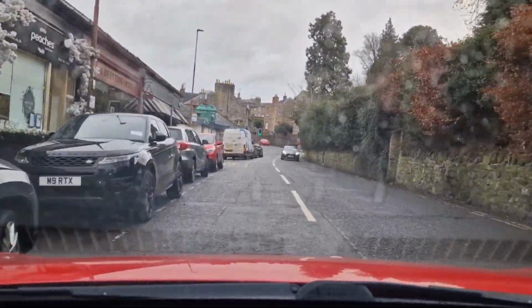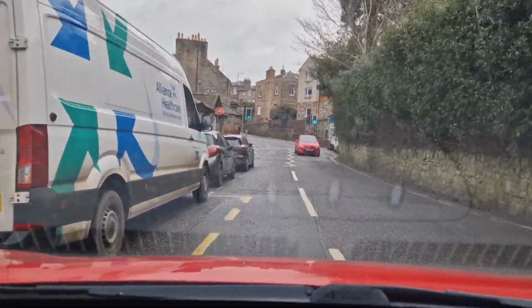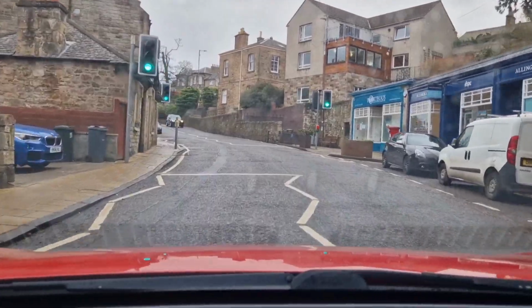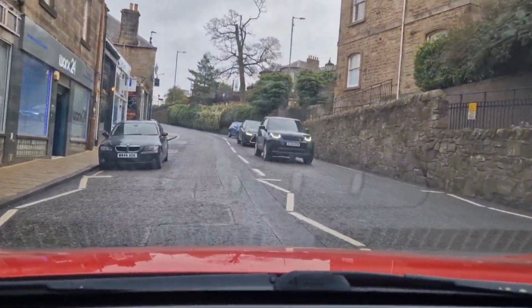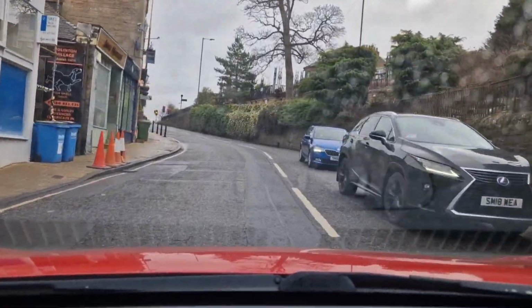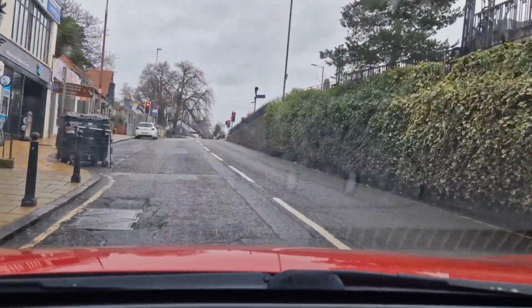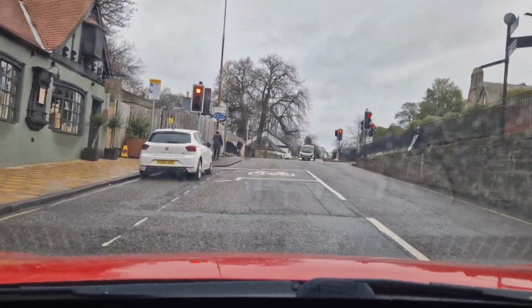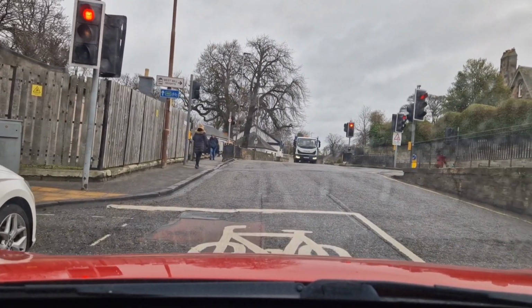We've got a car coming towards us on the other side of the road, which is fine. At this point, we're assessing whether we can get through there. It looks quite good. There's nobody at the lights, so we're not worried about the lights changing. The guy indicating there, not quite sure what he's doing. We're carrying on up the hill here. Again, we're going to stop just before the cycle area.